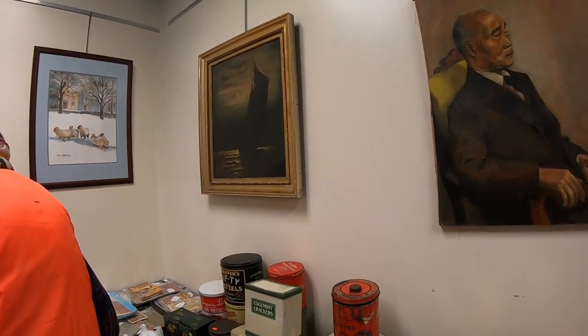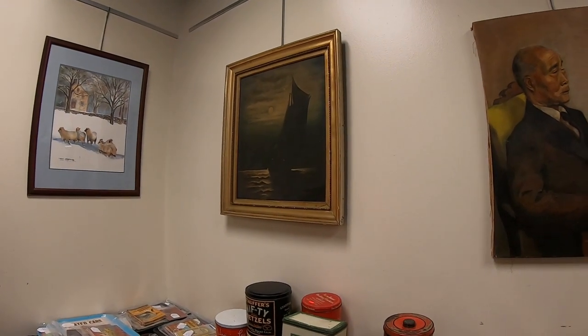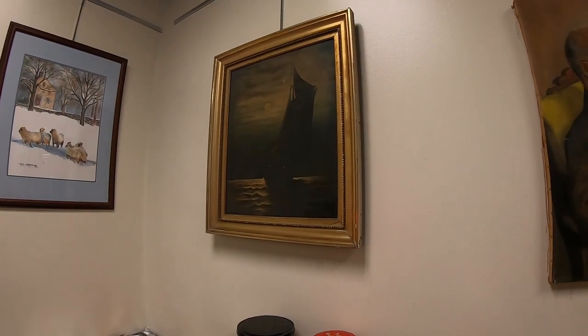The ship is lovely. Look at that painting there. That is beautiful. Kind of dark. It looks like it might need to be cleaned, and it does have damage. But that is a pretty one.